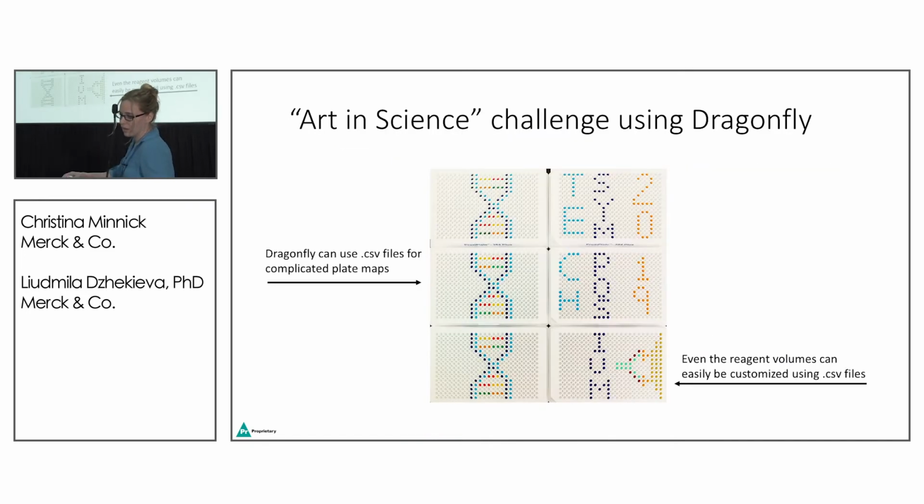And my last slide is an art and science challenge that I did in September. There was a Merck Technology Symposium. So I had a lot of fun with this. This is 6 3D 4-well plates just super glued together, and I had to make different plate maps for each of these. Each color could represent a different reagent.